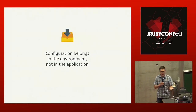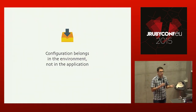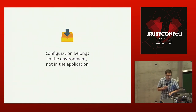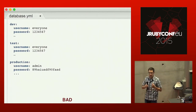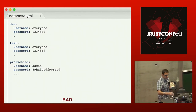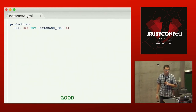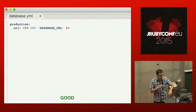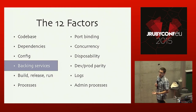So we need a place to put this configuration still, and the place to put that is in the environment, specifically stored as environment variables. That's what they're for. So what we're trying to do at Heroku is get people away from using a database YAML to store all of these different credentials, and instead extracting those credentials or that resource handle from the environment variable. In this way, you can stand up a new production environment with its own database without changing any of your code. So your database is a type of backing service.